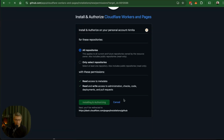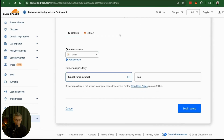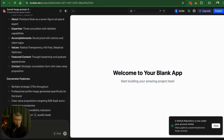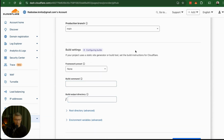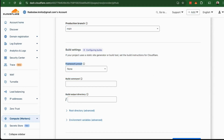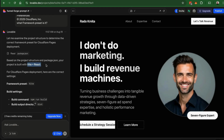As you can see, we authorize our Git repository so that we could have access. As you can see now, Funnel Force Prompt, that's the name of the project, was created here, and that's the same name that Lovable came up with. So we know that this is the project that we want to deploy. All right, now we have to answer a couple of questions regarding configuring the build. We go back to Lovable, and if we don't know, always switch on chat version. We can copy the content and ask what kind of framework preset it is. And it should understand that we are trying to deploy that to Cloudflare and we are looking for an answer. Most of the time, it's the same framework: Vite plus React.